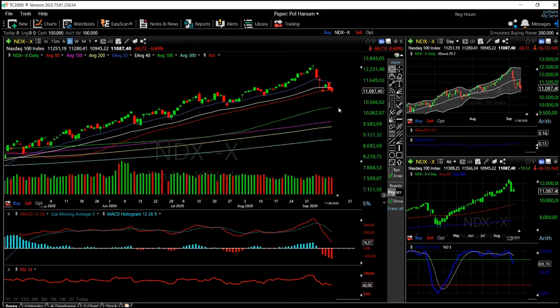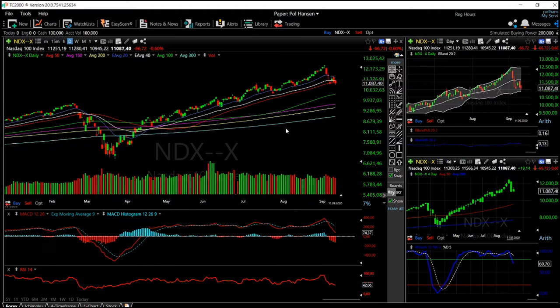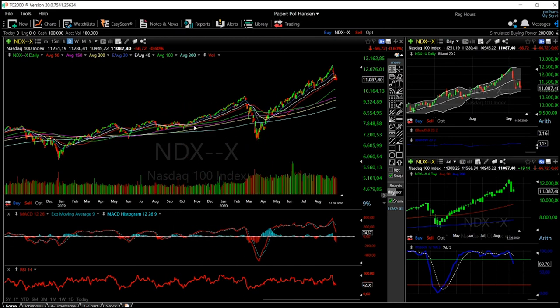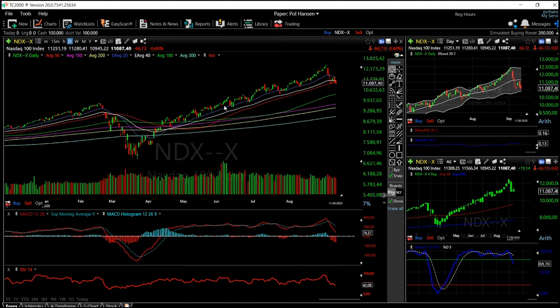And if you just look at the distance between the 50 moving average and the 200 moving average, it's really ridiculous. There's no time here before the crash that we had this distance between the 50 moving average and the 200 moving average. This market has got way ahead of itself, especially Tesla, Apple, Google, all these massive tech stocks that just had crazy growth the last few months. And at some point, that bubble had to burst.